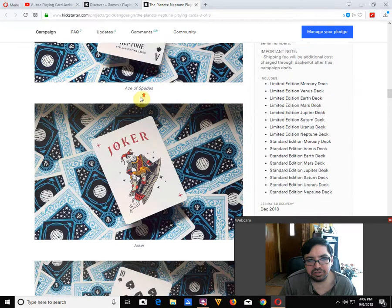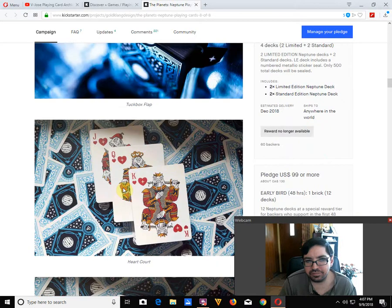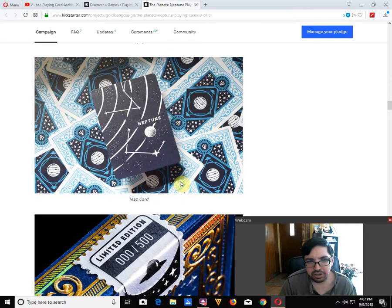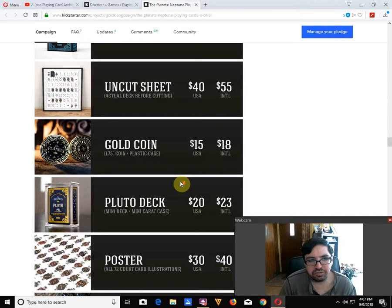Check out these faces. Of course, they gave them water type characters for the court cards. It's, I guess, a water planet. Where is it? Where is it? There it is. The Pluto deck.